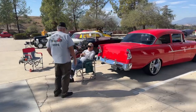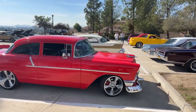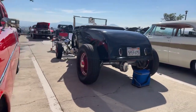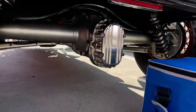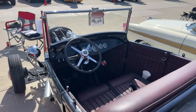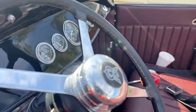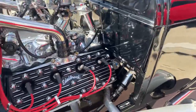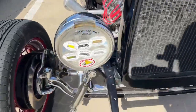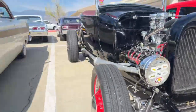All right, back to these guys right here. 1956, super clean Post car. Disc brakes and all the goodies. Yeah, now we got a little roadster action with a quick change. Oh yeah, coilovers, beautiful black paint. Look at that ball. Yeah. All the jewelry. Been around a few times, huh? That is cool. All right, back to this baby.